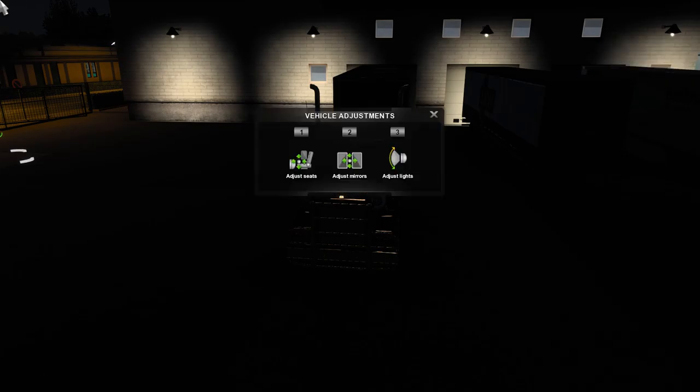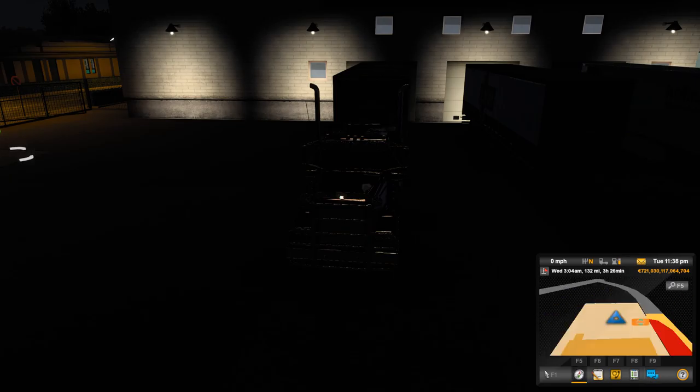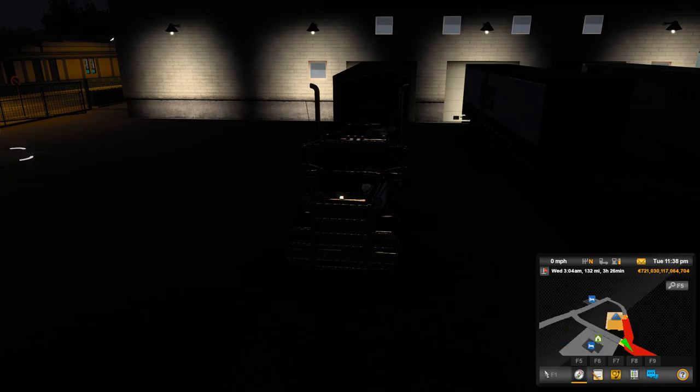I already hit the wrong button already. That's really nice. Trying to close, fix the map. I think that'd be good.